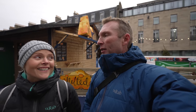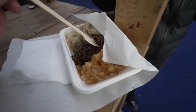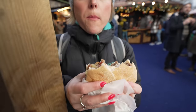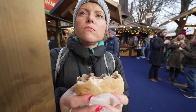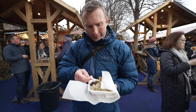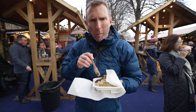So, are you hungry? I'm starting to get a bit peckish, yeah. I'd rather eat than skate. So I've got my haggis, neeps and tatties. And you've gone for your cheeseburger. Yeah, really busy here now. I mean, it's like properly rammed. It's lovely, actually.